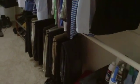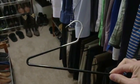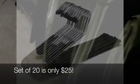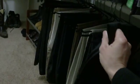Hey guys, along the subject of hangers, I did want to also point out that your slack hanger, your men's pants hangers, should look like that. They're real easy to just slip over when you're holding your pants. You can just slip them in, and it makes it real easy. So you see here's all my slacks, and they're real easy to look through and pull off. You don't have to thread the slack through a hole of a hanger. Each of these just easily comes off and then easily goes back on.